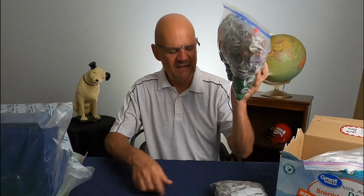So keep an eye out for bottle caps from beer or maybe even Coke bottles or maybe root beer bottles whenever you can buy them in bulk and get them for a low price, because they will sell.